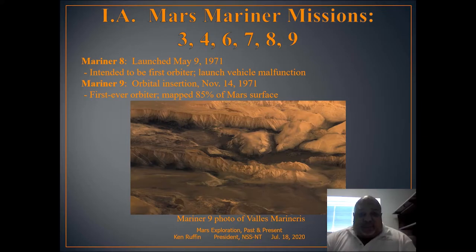Mariner 8, launched May 9th, 1971, was a mission failure. However, the following mission, Mariner 9, in November of '71, was the first Mars orbiter, and it mapped, photographed 85% of Mars's surface. And the photo is of Valles Marineris, the largest canyon in the solar system. It dwarfs the Grand Canyon on Earth.